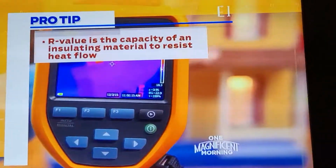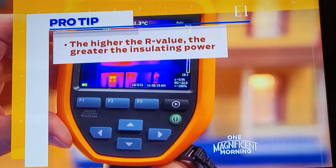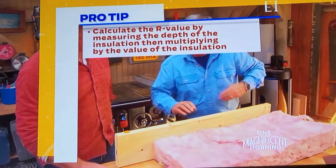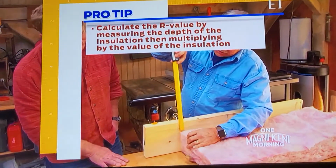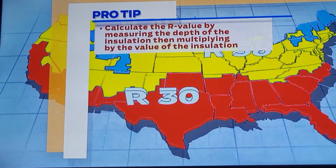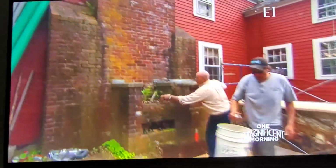R value is the resistance of heat transfer through insulation. The higher the R value, the greater the insulating power. Recommended R values change based on climate, and R value can be calculated by multiplying the depth of the insulation by the per inch value of that type of insulation. Build up layers of insulation until the desired value is reached based on the region in which you live. We'll be right back.